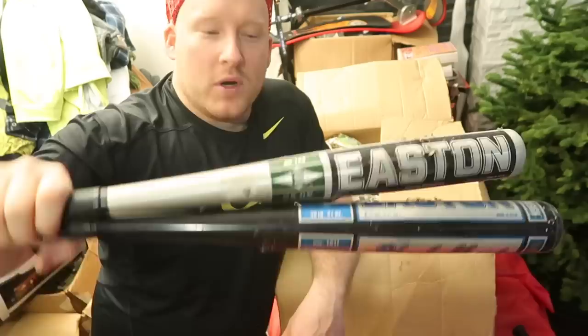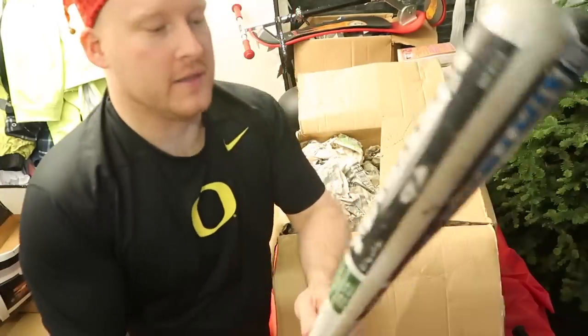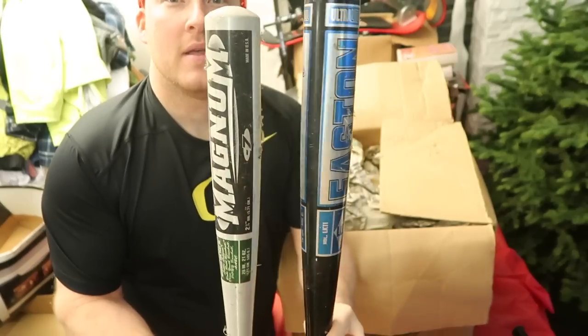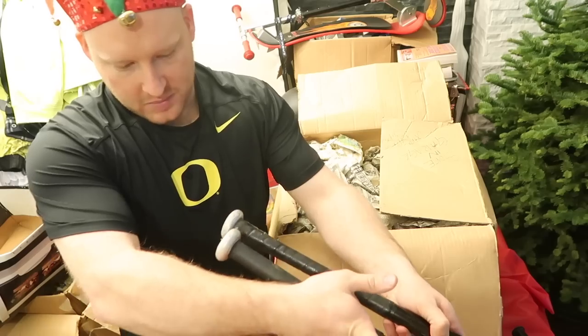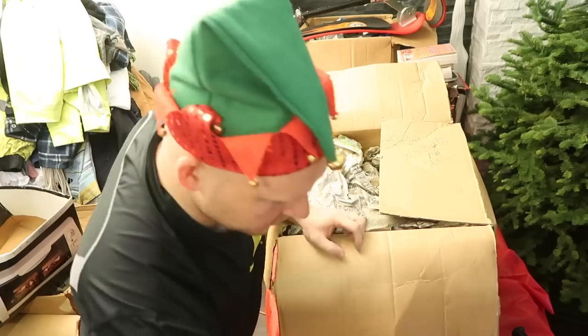And there's one there that works for bats. So I got these two bad boys and they may do really well. Some bats go for a lot of money. Yeah. And these are some older ones too. So I don't know exactly.